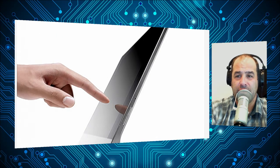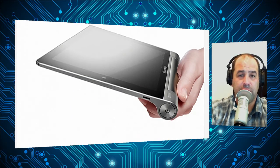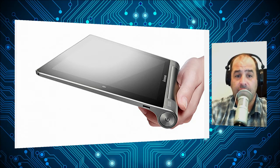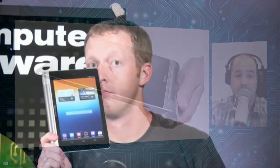3G, not a super high speed connection there. Micro USB, which is a good thing, a headphone jack, and 802.11b/g/n, Bluetooth 4.0. So sort of the full complement of connections. The 8-inch tablet sells for $250 from Best Buy and Lenovo. The 10-inch is selling for $300 from just about everywhere.